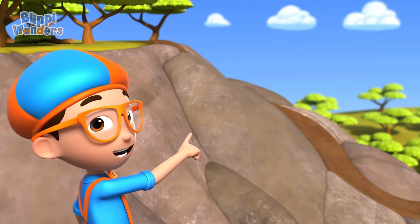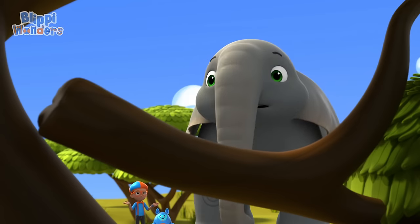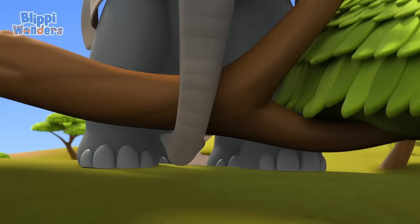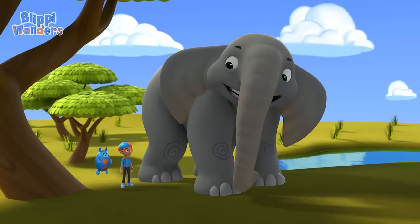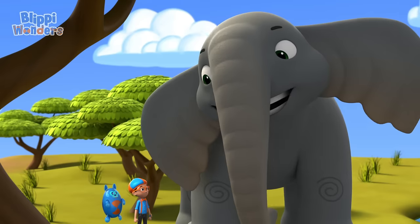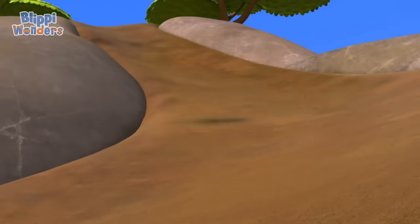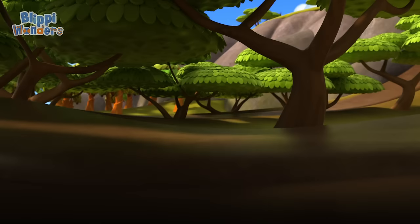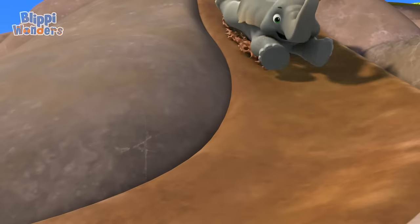Another slide! I wish we could go down that one, but the path is blocked. Check this out! Another great thing about trunks is that I can move just about anything. Last one down is a banana peel. Whoa! This is the best day ever! Whoa! Ready or not, here I come!